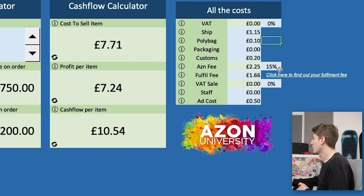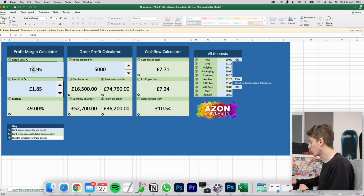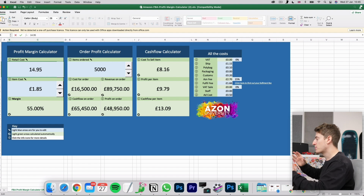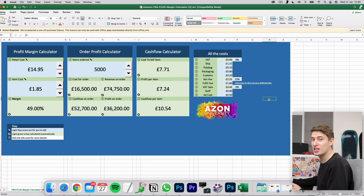We have an Amazon fee of 15%. So the Amazon fee is based on the retail cost. So you can see if we change this retail cost to $17.95, the retail fee goes from $2.25 to $2.70 because it's always going to be 15% again, unless you are in a specific category where it's less or more, but generally it's usually 15%.